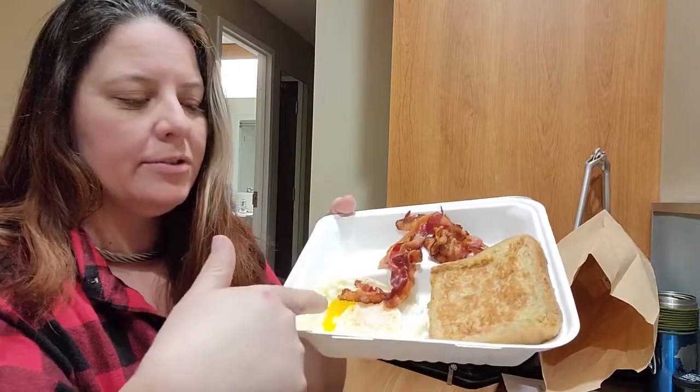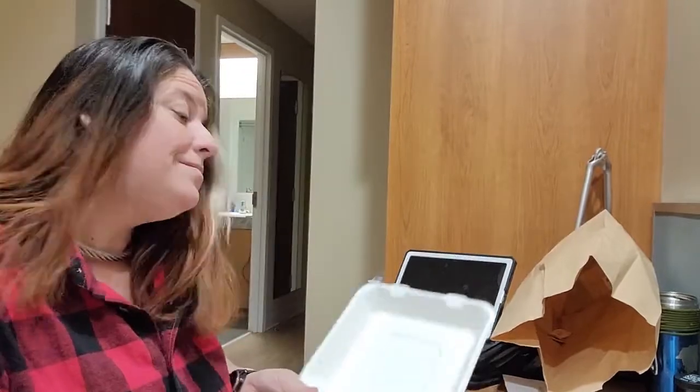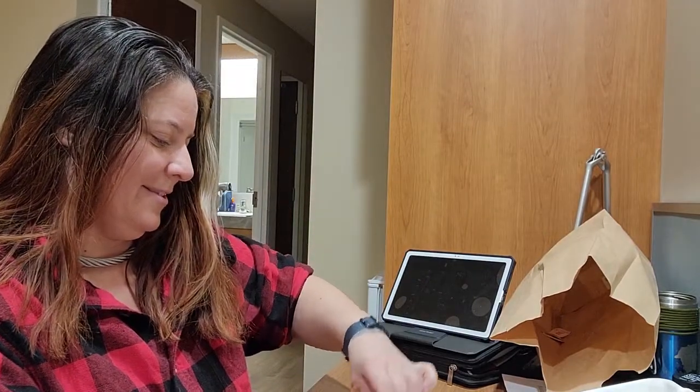Got French toast, an egg over easy, and some bacon. Again, can't complain. So I am going to eat my breakfast and get on with my day.